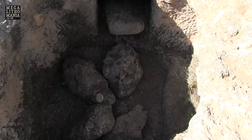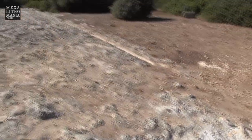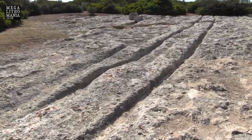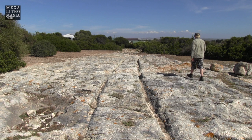So was it part of a ceremonial pathway? Marking the fairy lines or something? Absolutely mind-blowing.